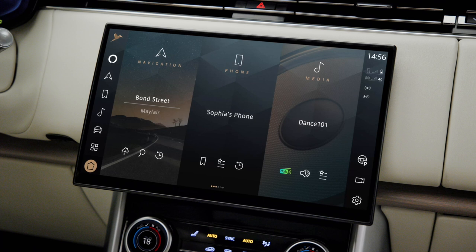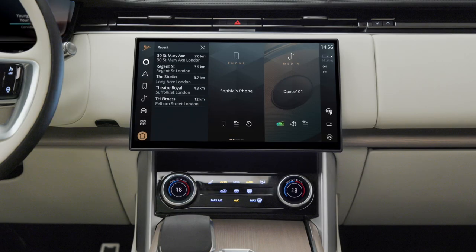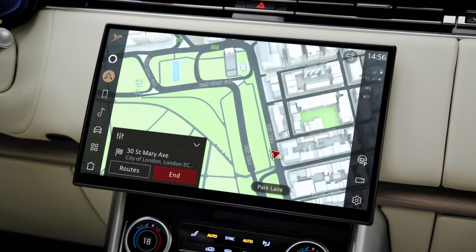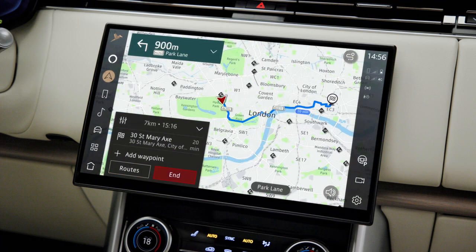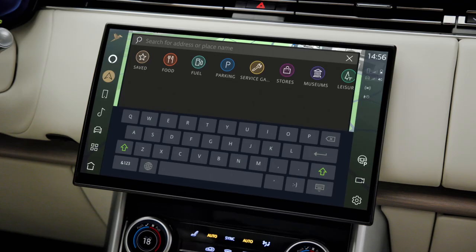With no destination set, the home screen provides shortcuts to set home as your destination, search, and direct access to your recent destinations. Just click on a destination from the list and the route will be calculated. Pressing search takes you to the full screen navigation view where you can click on a search category. Selecting one of these will display nearby options and give access to ratings and reviews if available.